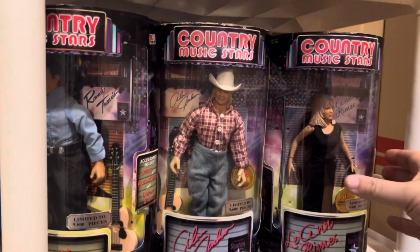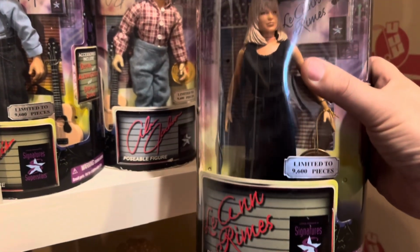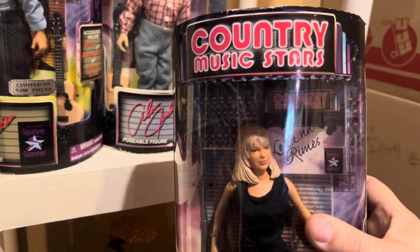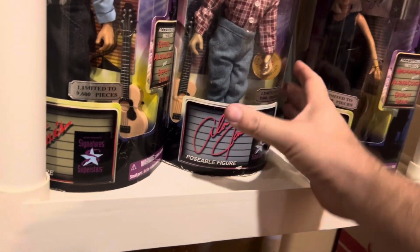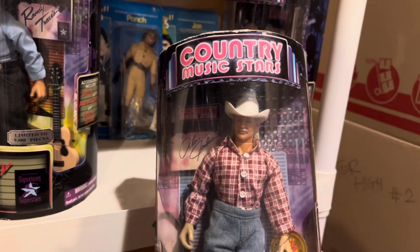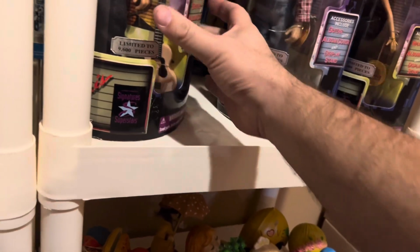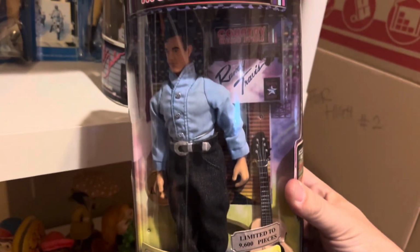And then we have these country music stars dolls. We have the Leanne Rimes doll. She's worth about $20. And then we have Mr. Alan Jackson. He's worth about $45. And then we have Mr. Randy Travis. He's worth about $30.